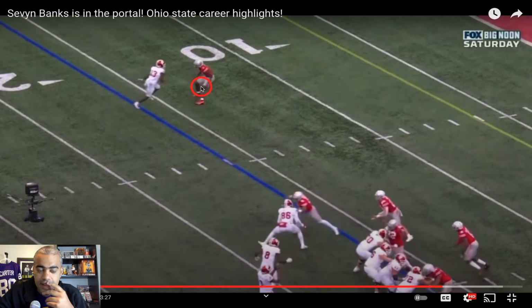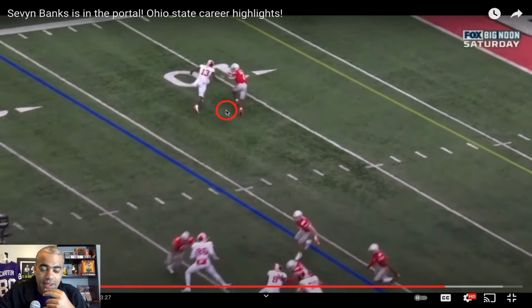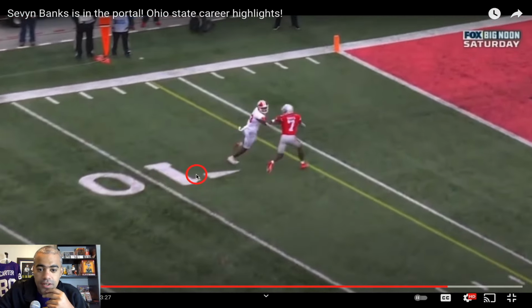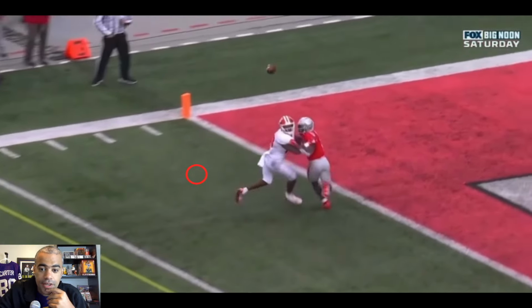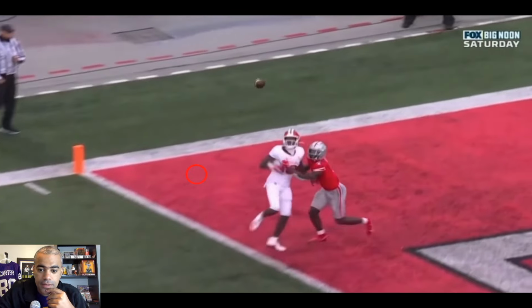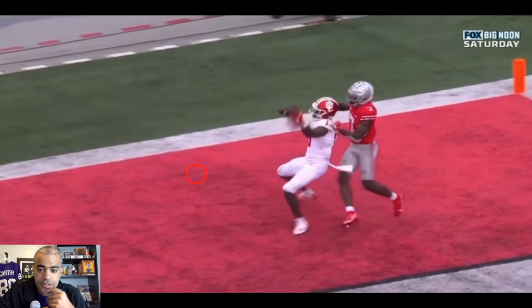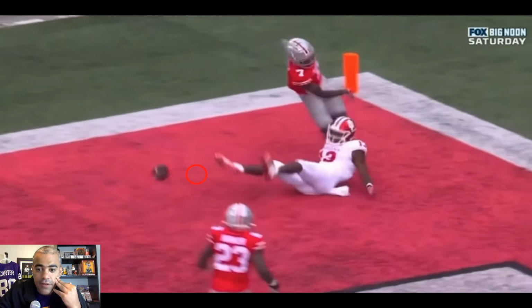Sevyn Banks again, just making plays. Island, I love that, man. Man to man. We're trusting you in this situation to make a big-time play versus a Big Ten rival. Indiana was good a few years ago, and look at that. Just good stuff. Just staying with the guy and just finding a way to make a play.